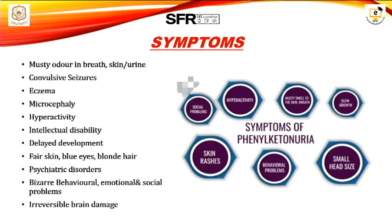Passing on to the symptoms. It is diagnosed in the early stages since it is an inborn error. In the early stages, the children or individuals will exhibit these symptoms. The major symptoms are a musty odor in the breath, skin and urine. When they pass urine, there will be a musty odor. We can visibly notice the musty odor in persons with PKU.